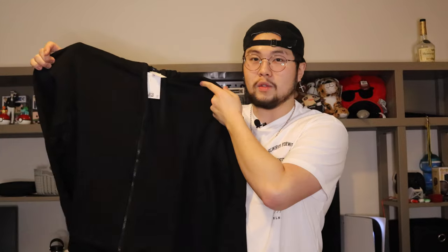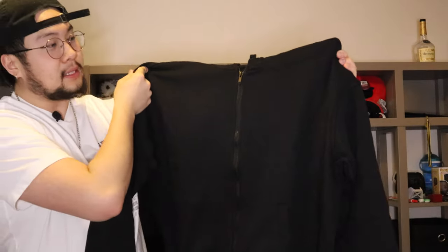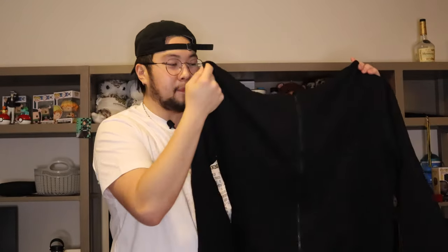So the next thing that I got is something that I kind of been wanting for a while. It's just a basic black zip-up hoodie. And no offense, it kind of looks like a Nike zip-up hoodie. I don't know if y'all can tell by the screen, but it's giving me fake China version of the Nike sweatshirt zip-up hoodie, but without the Nike logo. Because as soon as you put that Nike logo on, it's $1 million.